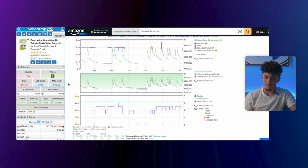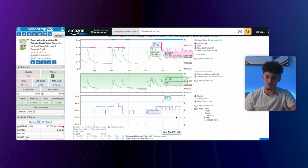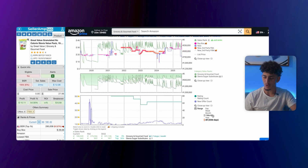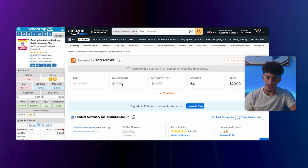Number one, the BSR is a little bit higher. Obviously, I know I said anywhere between 0 to 200K, but if you look at the offer count, there's not much oscillation, not much movement. Seems pretty stagnant for the most part, so I'm personally not gonna want to review this product. We're gonna skip on that for now and move on to the next one, right?